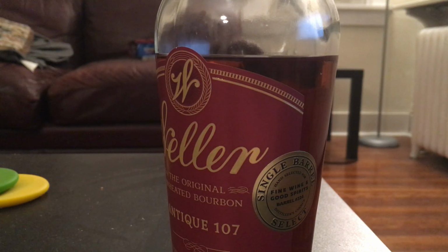Yes, exactly. Absolutely. This should be the textbook definition of a Weller. Once you add a little bit of water, it doesn't even really change the proof. It's still up there. It's still got the Kentucky hug. The only thing it does is tame the cinnamon, so you can taste the vanilla more, the brown sugar more, and the oak a little bit more. This isn't even a tannic whiskey, which is common for Buffalo Trace. This isn't tannic at all.